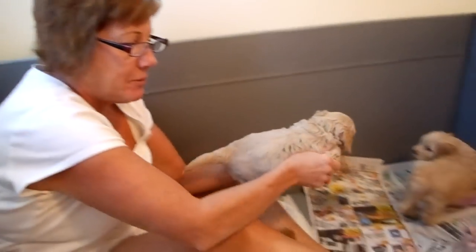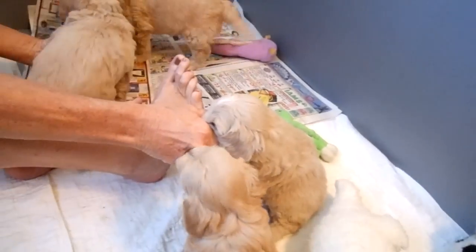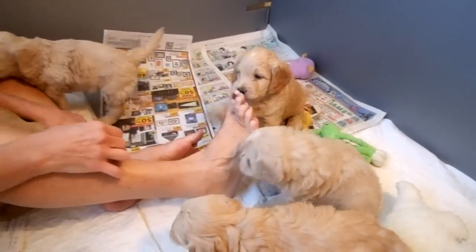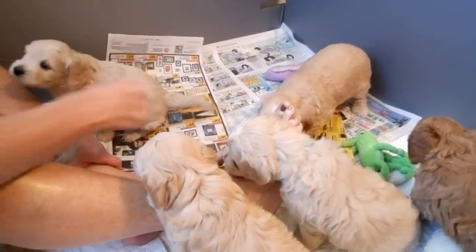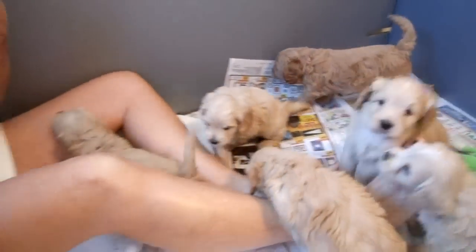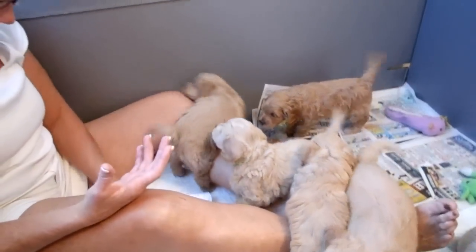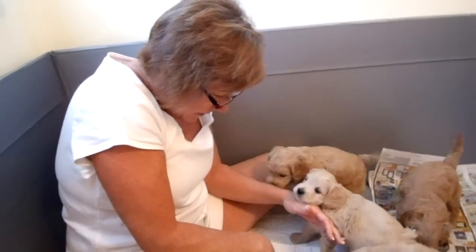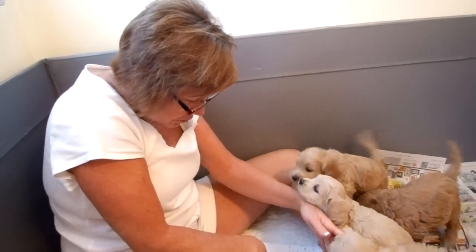Now I'm going to do another demonstration of no bite. No bite. And see how it pulled away? That's when it had enough and it got it. No bite. You have to do this repetitively when they do this biting because it's just something they learn then not to put their teeth on you. Okay, that was Shiloh.